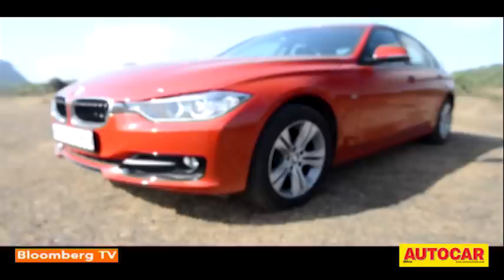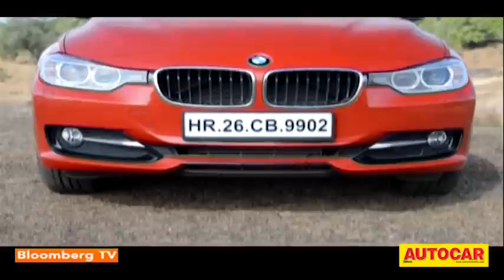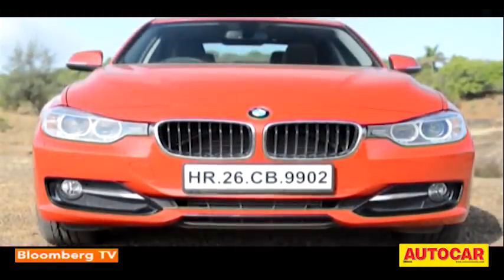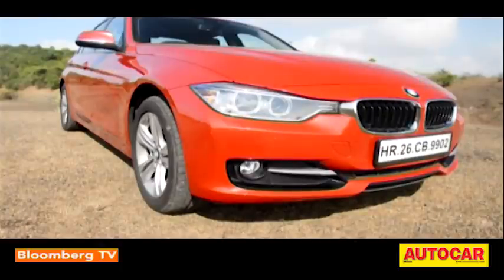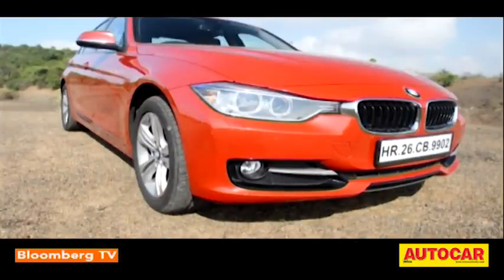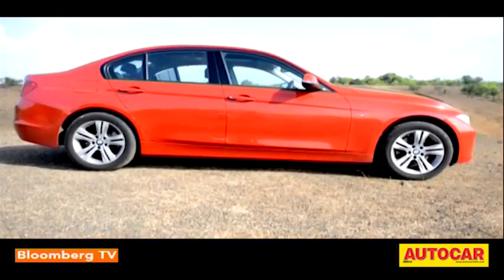The BMW is quite a looker too, especially in the striking red color. The headlights and kidney grille are stretched, spread out and pasted across the nose. The bonnet is muscular and with two bold lines running across the flanks, the 3 Series looks athletic even when standing still.